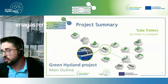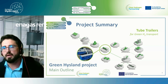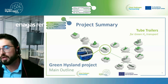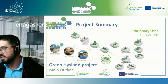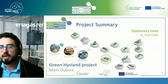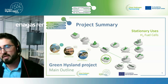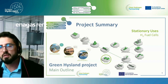Okay, once the hydrogen is produced, it is transported by tube trailers, which are already a reality in the project and are currently in the plant of Jussila, and allow the distribution of this hydrogen at a suitable pressure to the different locations of the project where the end users are located, thus giving rise to the uses in stationary assets, thanks to the installation of three fuel cells, one in the Hotel Bahia Iberostar of Palma, one in the town of Jussila, the same place as the hydrogen production plant is located, and the last one in the port of Palma, thus making it possible to provide energy services to the facilities that are located near these fuel cells.